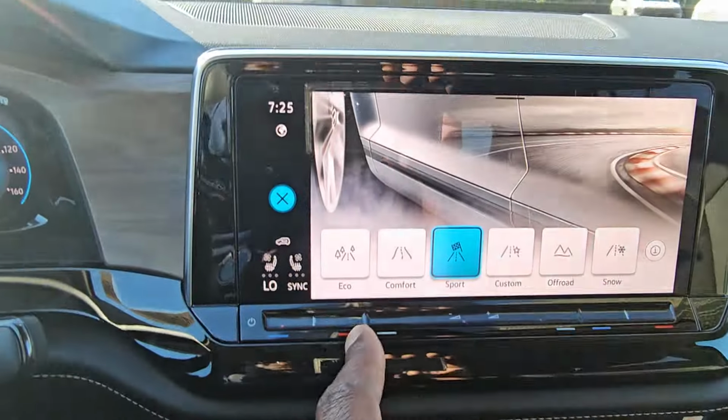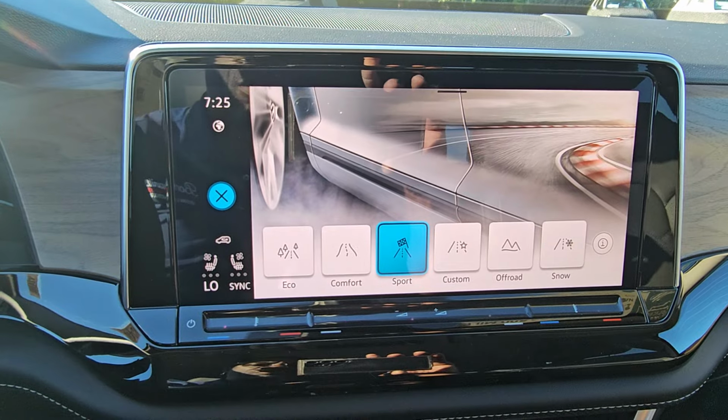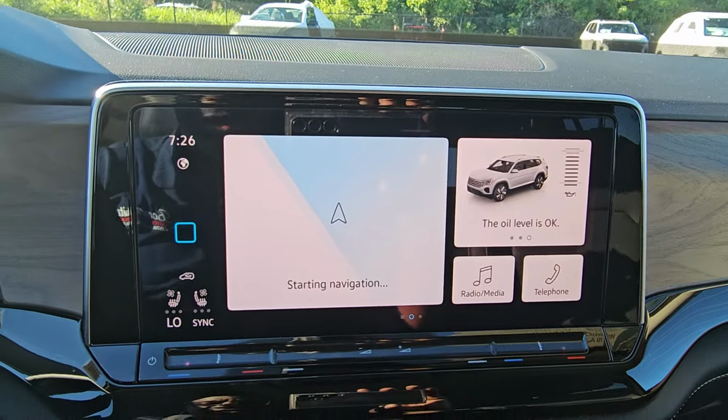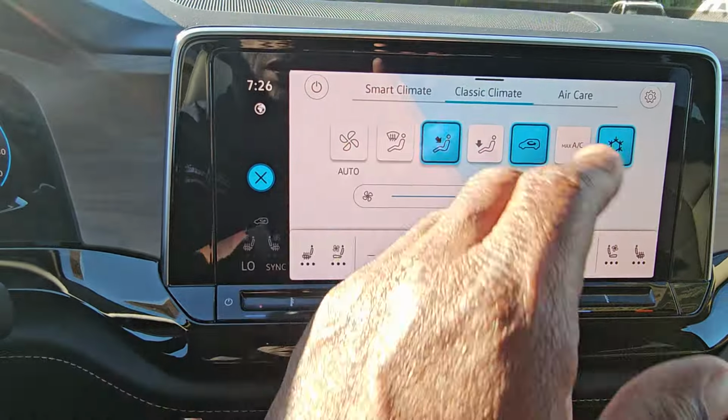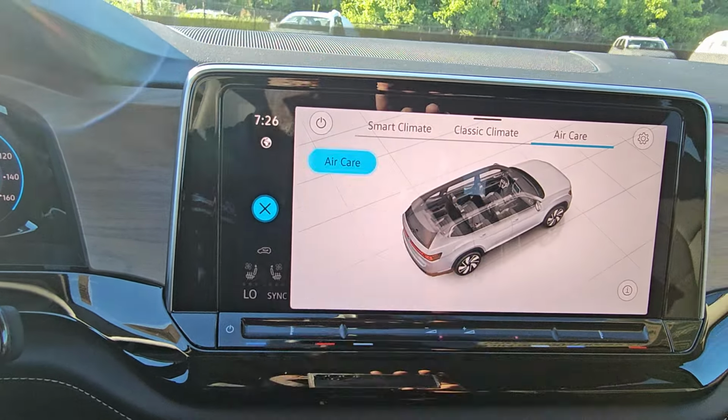Drive modes, you have multiple modes here, so there's Eco, Comfort, Sport, Custom, Off-Road, and Snow in the all-wheel drive. You won't have that in the front-wheel drive, but you have it in all-wheel drive. And then there's also a Clima button for your climate control. Air Care, while we're on climate control, is your air filtration system.